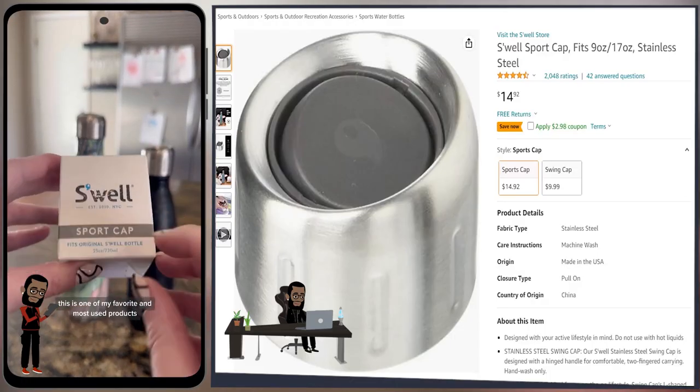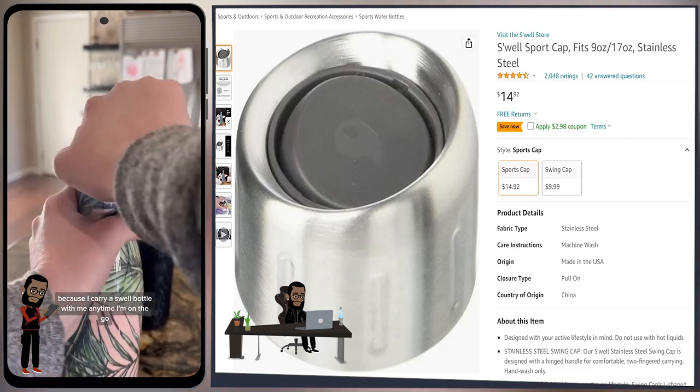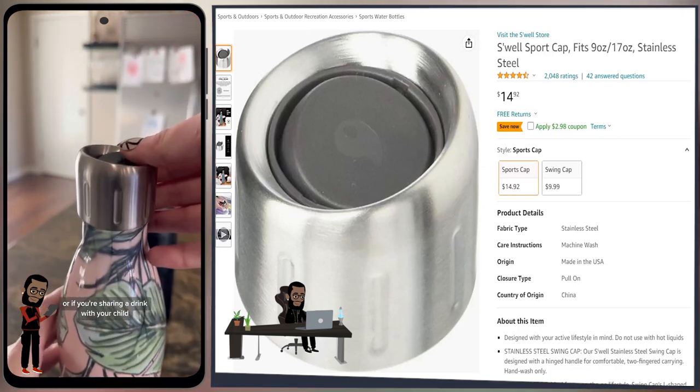This is one of my favorite and most used products because I carry a Swell bottle with me anytime I'm on the go. This sports cap makes it so easy to grab a drink with one hand or if you're sharing a drink with your child.